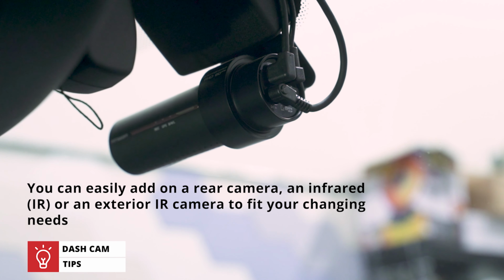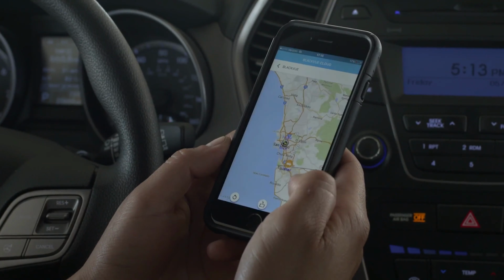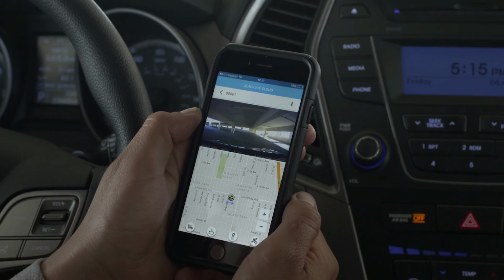Here's some other reasons why it's on our list. Smooth 60 frames per second recording frame rate, real-time vehicle tracking via cloud, real-time event file auto-upload via cloud, and various accessories that you can add on, including the dashcam battery pack, CPL filter, and tamper-proof case.